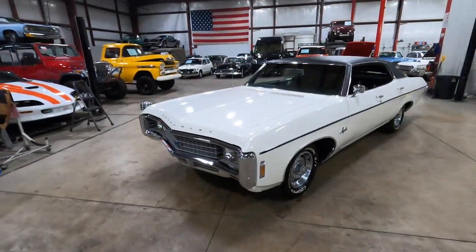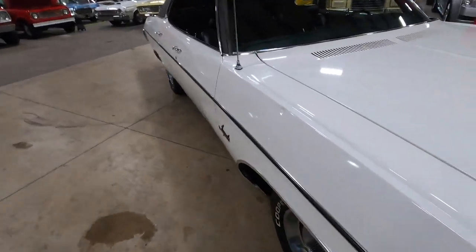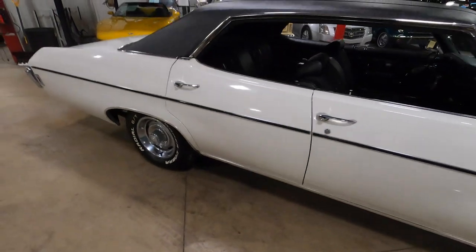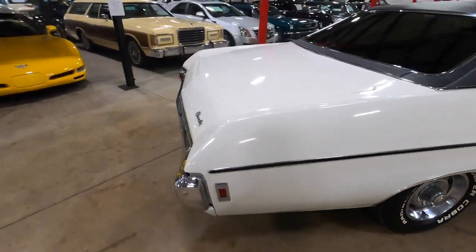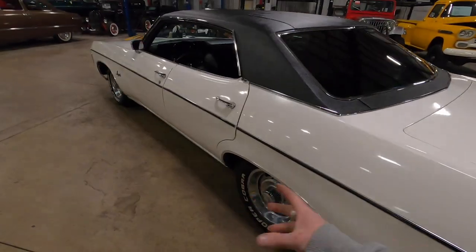So overall, the Impala is in pretty nice condition. The white paint for the age shows very well. You do have a little ding right here with a couple scratches. And then, you know, you walk around the car and you can find a few other imperfections. There's some peppering right there if you can see that. And then a little touch-up spot right there. But overall, it looks very nice.